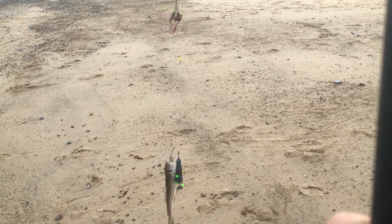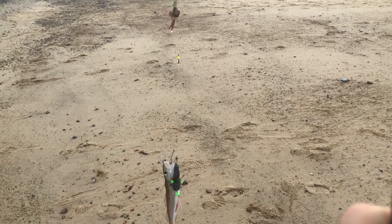Well, the weed's dropped off, but I'm fishing short. And it's easy fishing, isn't it? 25 yards out, quick to reel in, not much weed. Happy days.